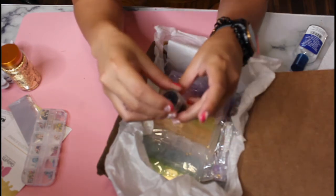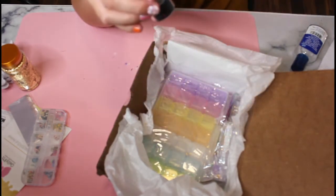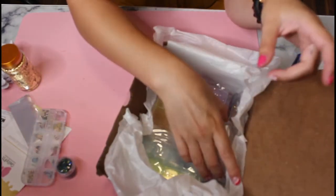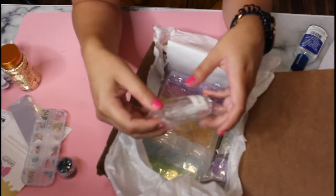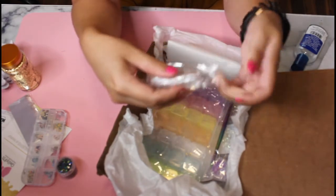Hexagon, hexagon. Sorry, my phone keeps going off. I forgot to turn it on silent. Do that real quick. Yes, it comes with this little jar. Again, no brand. Usually, NailBoxy is very good about including the brand with everything. And then it says rhinestones, but I believe they're actually called caviar beads or something.